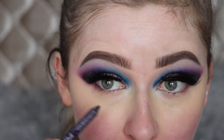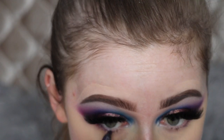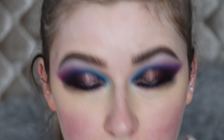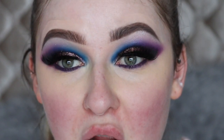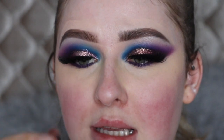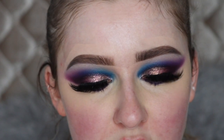I'm putting this in my waterline, and I'm going to try and rub it in between the lashes as well. People sitting behind there. I look crazy right now, I look like a goth. Hello, gothy. Favourite brush to blend out underneath is the Real Techniques, I think this is the shading brush. I don't know, it's so old. I've used it for so many years, just kept it.